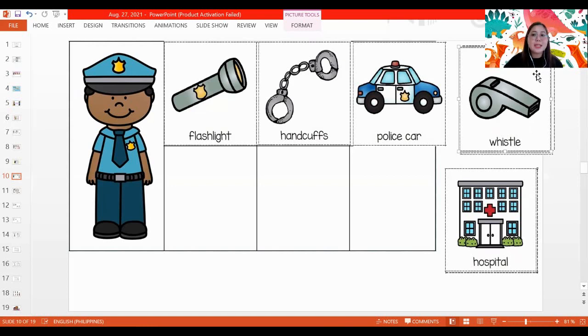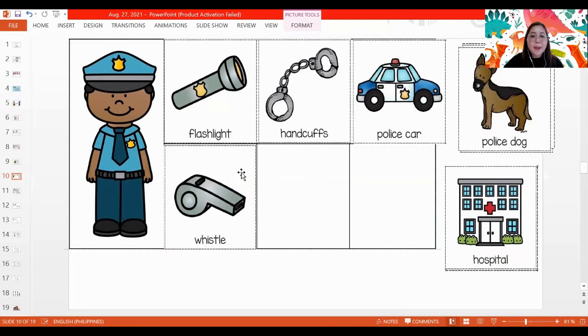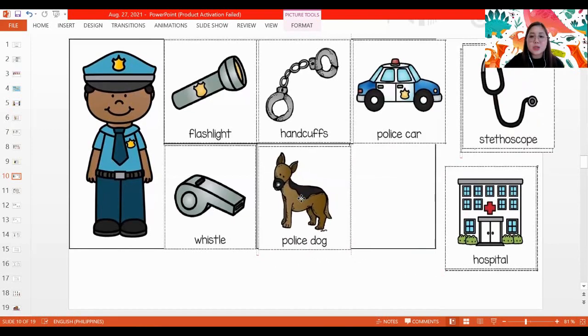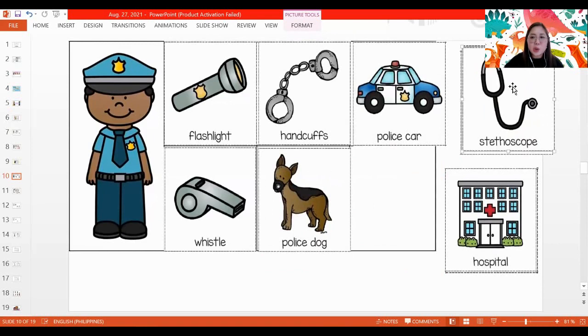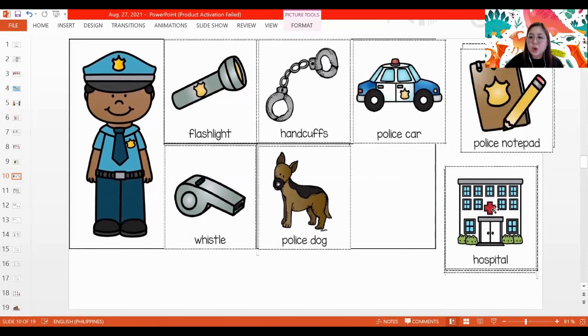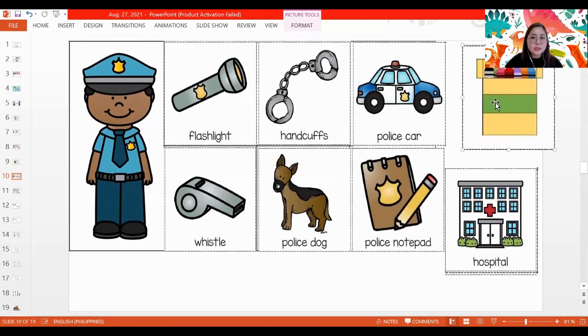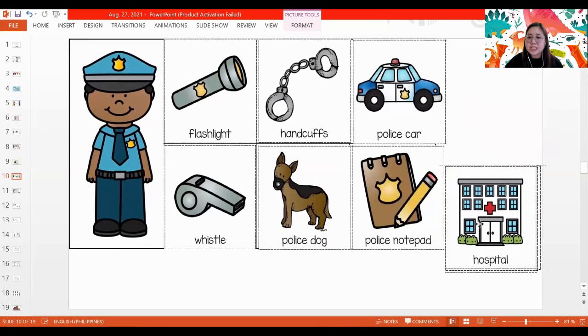Does he need a whistle? Yes, he does. How about a police dog to help him catch the bad guys who run very fast? Yes, he also needs a police dog. How about a stethoscope? I don't think so. He doesn't need a stethoscope, only the doctor. How about a police notepad to write all of the important things that he needs to write down? Yes. The police officer needs a police notepad. How about crayons? No, the police officer doesn't need crayons. He doesn't need to color during work time.